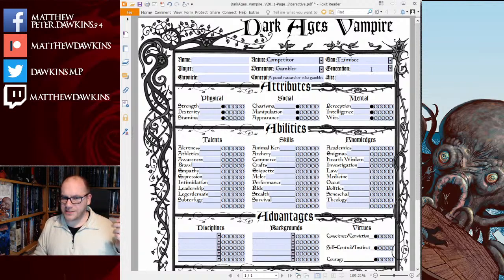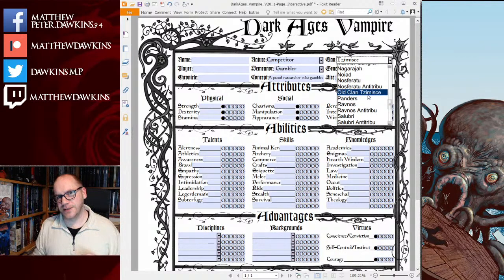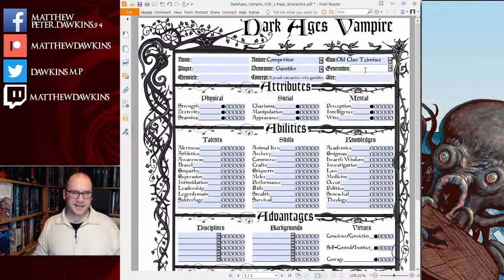Lots of people are saying old clan Zemishi do deserve more love. They do, don't they? Yeah. I mean, there's no reason I couldn't do an old clan Zemishi in the Dark Ages, is there? All right, let's go for old clan Zemishi. Why not? I will cave in to public opinion. So, no vicissitude for this Zemishi, I'm afraid. No alien space virus infecting this fucker.